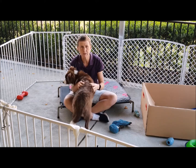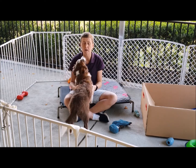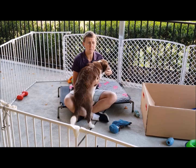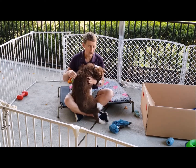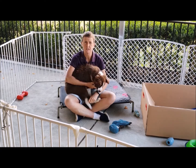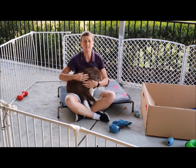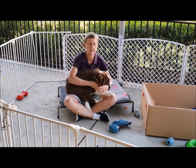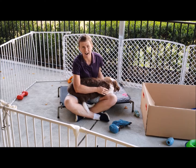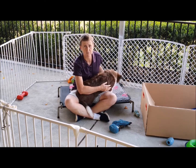So with a baby puppy, what we're going to do is look at making sure we can prevent these things from happening. And we do that by predicting. And the way we predict is we watch our puppies when we're out and about and at home, and we're looking for any sign of them showing interest in moving objects. And when we're out and about, we're looking to see whether they have any interest there as well.